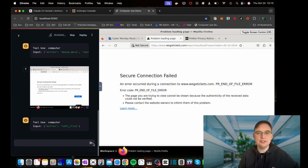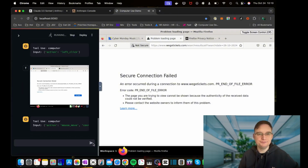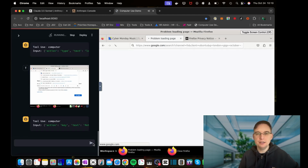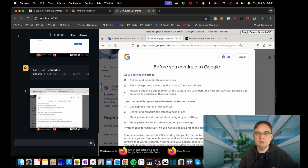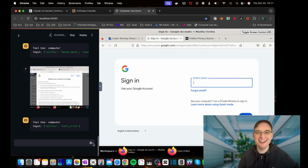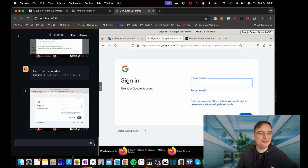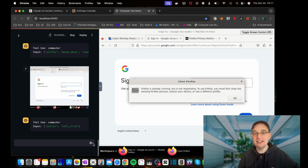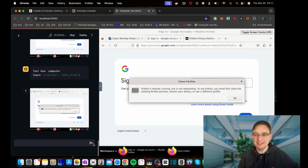So it's going into Firefox. It's recognised that there's an error. It's changing the URL to google.com. Oh, it's going to try and accept. It's accepted the privacy policy. No, I don't want you to sign in. It's recognised that it shouldn't have to do that.